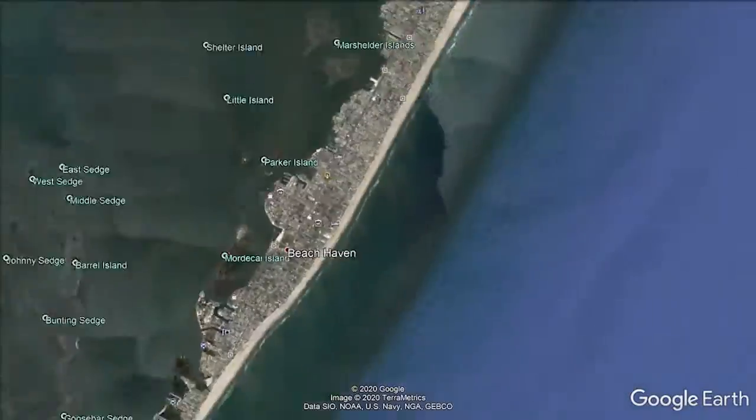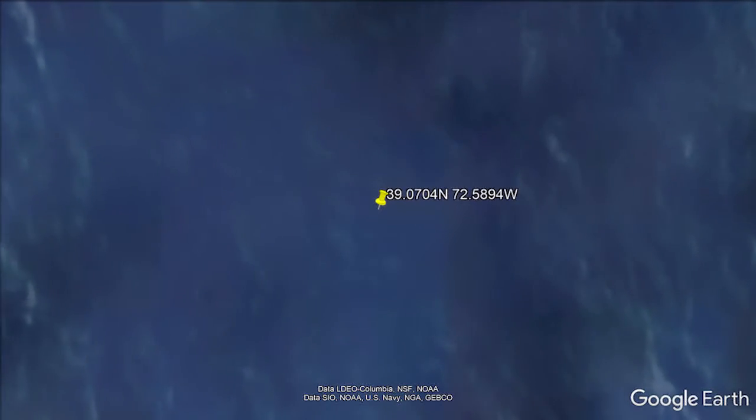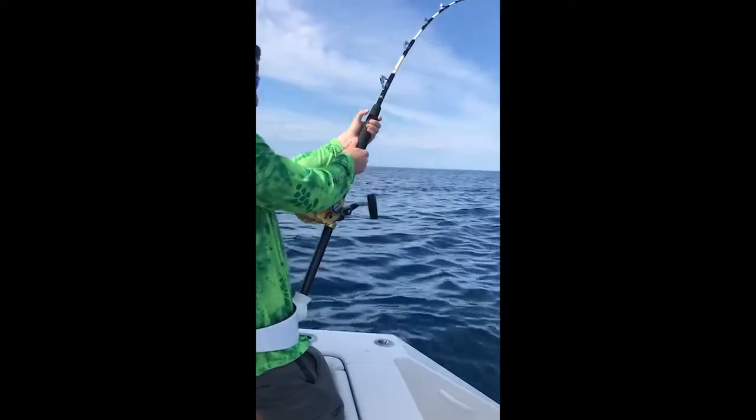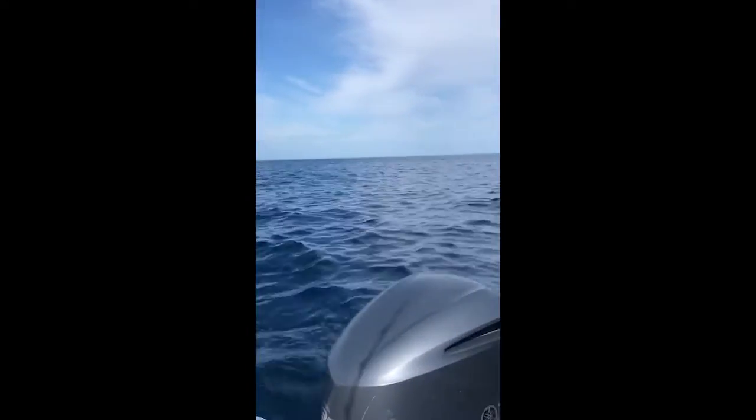For our first canyon trip of the year, we headed out with Big Fish Marty in his 31 Jupiter. We got Tommy? Tommy, you let me know if you need anything. Marty's son Steven was first up and caught a nice longfin tuna.